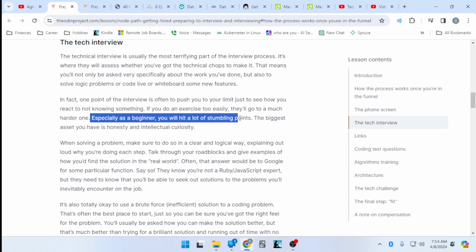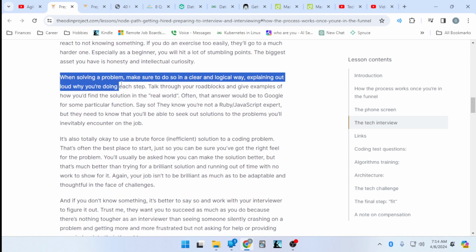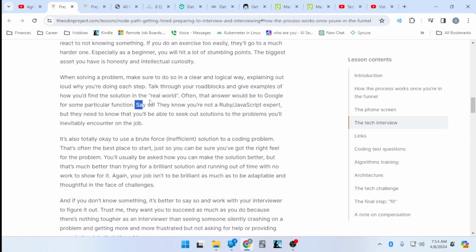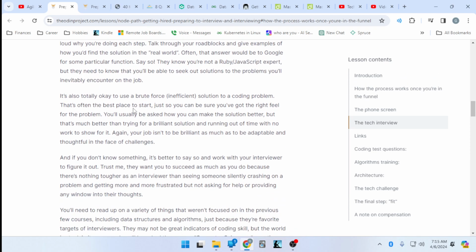Especially as a beginner, you will hit a lot of stumbling points. The biggest asset you have is honesty and intellectual curiosity. When solving a problem, make sure to do so in a clear and logical way, explaining out loud why you're doing each step. Talk through your roadblocks and give examples of how you'd find the solution in the real world. Often that answer would be to Google for some particular function. Say so. They know you're not a Ruby/JavaScript expert, but they need to know that you'll be able to seek out solutions to the problems you'll inevitably encounter on the job.